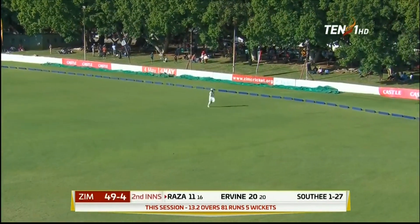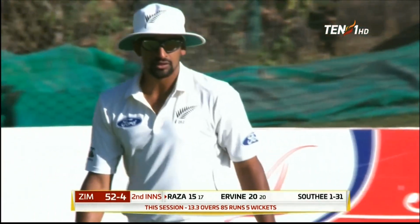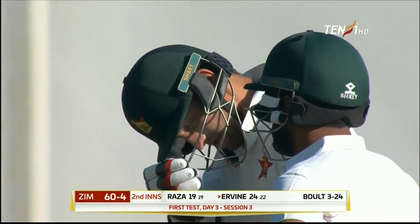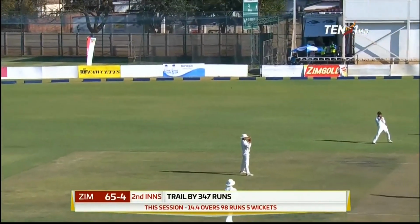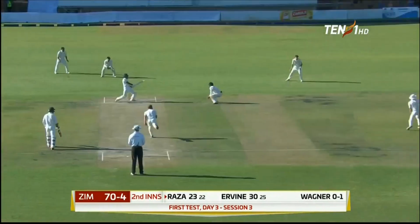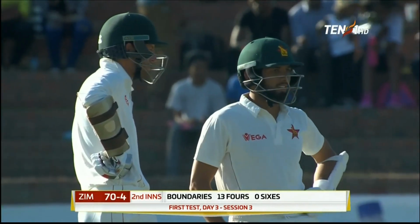Certainly going to take on the short ball. I mean, that's positive in itself. He doesn't want to be dictated to. Oh, that's a great shot from Craig Ervine. Straight in his legs, bread and butter for him, really bread and butter for any left-hander. Thick edge. Only 2 slips in. 50 partnership here between Raza and Ervine. Wasn't too far away. He's evidently going to persist with what comes naturally to him.